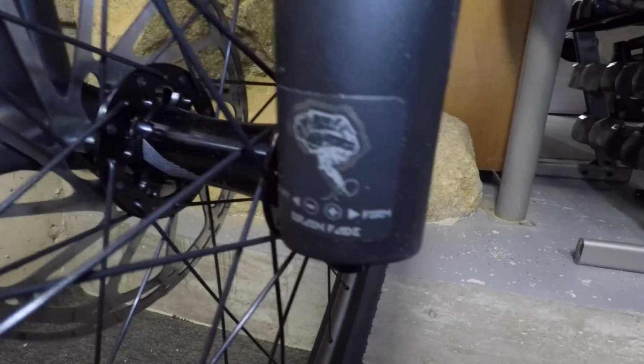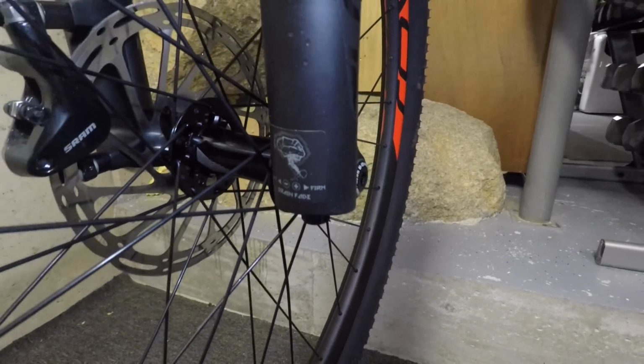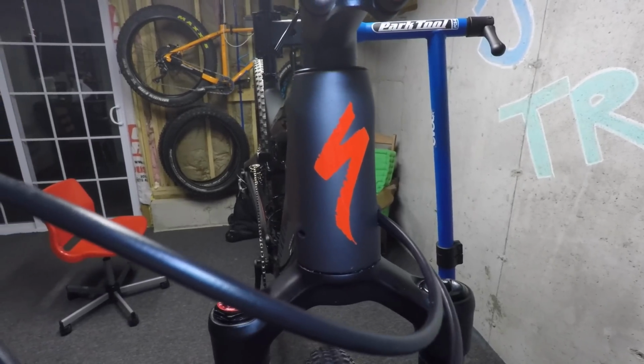Got it 3 clicks out of the soft setting. Works pretty good. Absorbs all the bumps. Same rim as the rear, the high-low hub. And you have the Fast Track Gripton tire, 2.3 inches wide in the front. That's it for the spec. Let's get her back out on the trails.